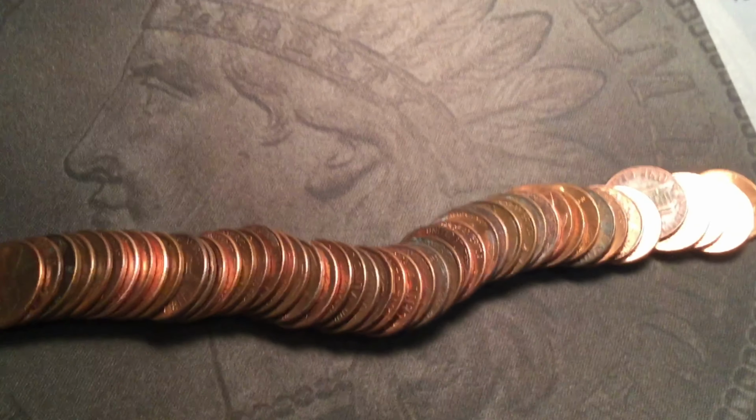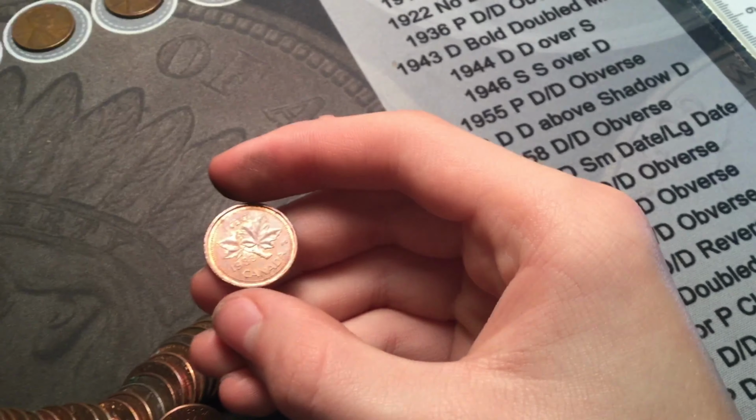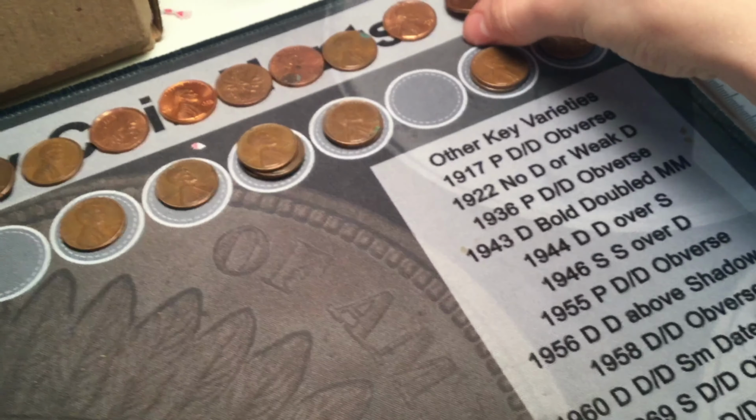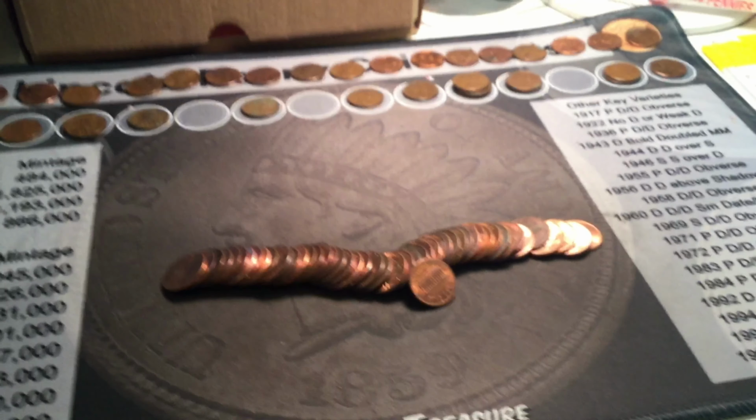Roll 43, another Canadian. Where did it go? Where did it go? Right here. 1983. I think that's the fourth Canadian, and two of them are old. So I'll bring you back in for the next find.